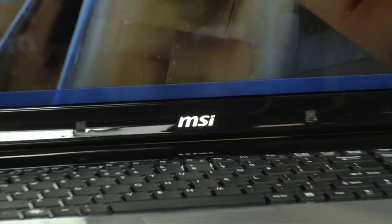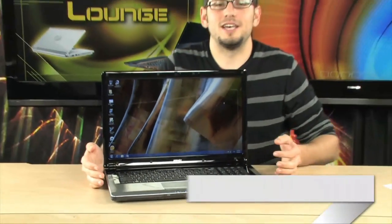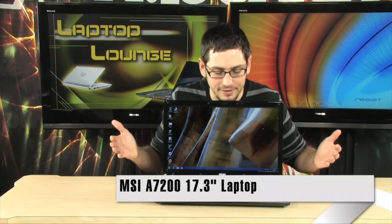Alright, check out this monster. We're looking at the A7200 from MSI, and if you can't tell by just seeing it in front of me, this thing is huge. This is a 17.3-inch multimedia laptop. It's absolutely incredible. It's got a huge display. It's got a big hard drive. It's got a fast processor. It's got a Blu-ray drive. It's got Wireless-N. I mean, this thing's got everything.